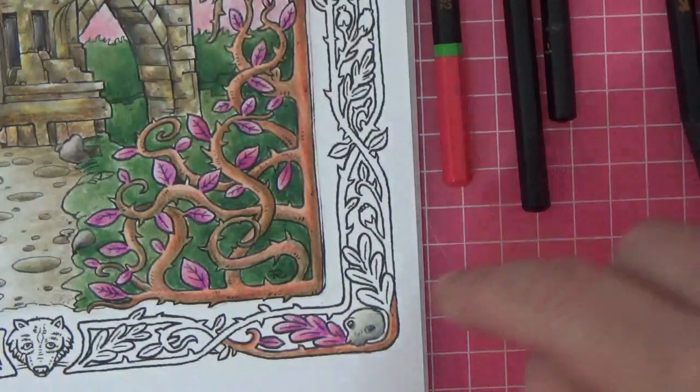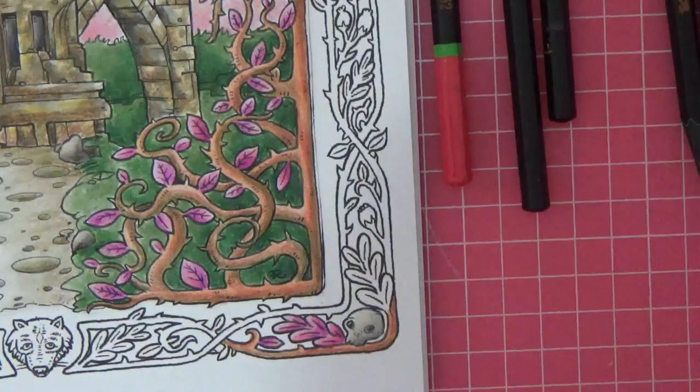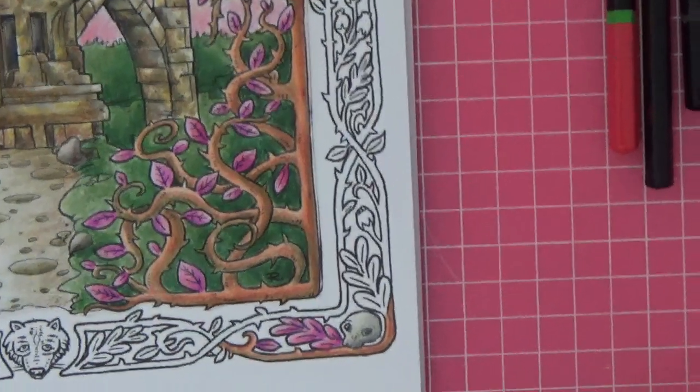Right, I'm going to go and finish the leaves and the vine up to this point here, and then I'll meet you back and show you how I'm going to do the background on this, but you've got to colour it first, otherwise, like I say, I'll be dragging all sorts of colour in. Okay, give me a second, folks.